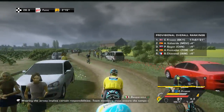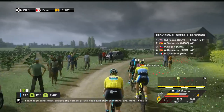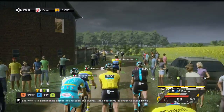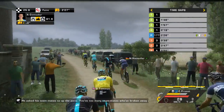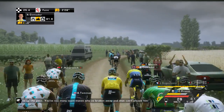Wearing the jersey implies certain responsibilities. Team members must ensure the tempo of the race, and they, therefore, tire more. That is why it is sometimes better not to take the overall lead too early, in order to avoid tiring one's team. He asked his teammates to up the pace. You've got too many teammates who've broken away, and that can't please him.